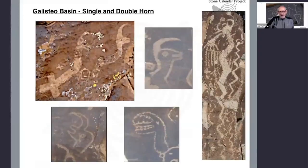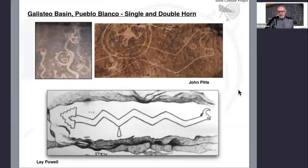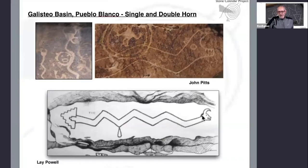The Galisteo Basin is full of single horn and double horn serpents. This particular one's out at San Cristobal. This one, I think, is near the hand site. Large serpents, too. I think this serpent here is about 30 feet long. I think both of these are near Pueblo Blanco. And so you see a very evident terrace tail on this one here. And so in this region, you see both single horn and double horn.